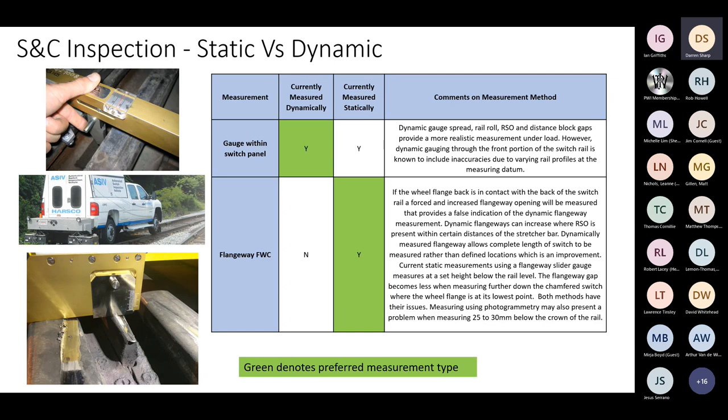I would say no, because the flangeway itself has been forced by the train to move in a certain way, so we need to measure it statically. And we need to see what the train is going to see before it hits it. If we did measure it dynamically, it would be good to see the difference between the two, and then we can see how much dynamic movement there is.